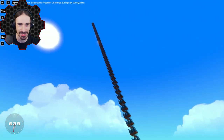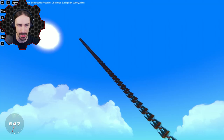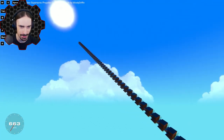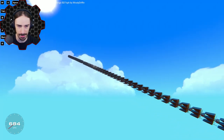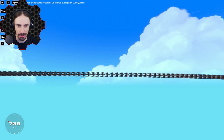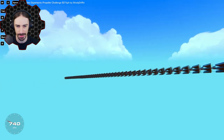Oh man, these builds are so big. The game doesn't know what to do with all the parts. It's all glitchy and unstable. All right, here we are. We're leveling off. Can it beat 735 before it starts to angle downwards? I'm trying to keep it level here. 740! Look at that. We're at horizontal airspeed. This is 740 horizontal airspeed. Narrowly beat the last one.